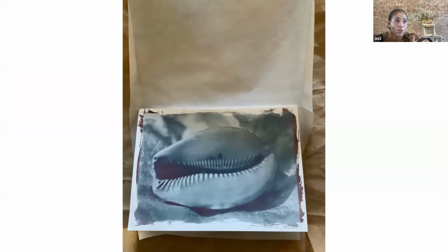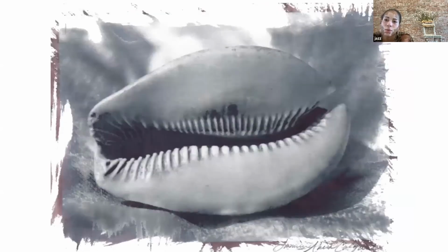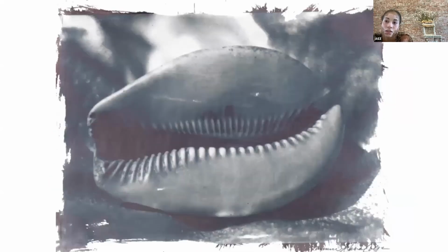These are the images that are installed in the show, and we can go through these as well. This was done by Doug, who's a local framer. And then these are the images up close. Each one is really unique and individual. They have their own identity and their own characteristics, but they're still the same, like they're the same shell.